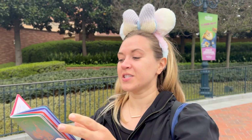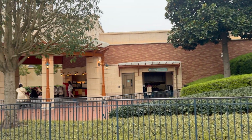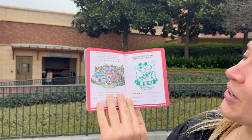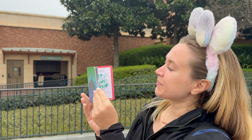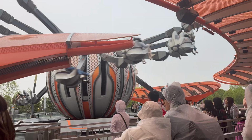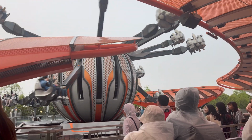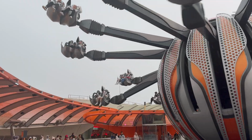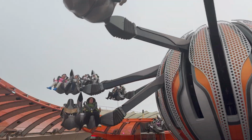Once you get all of your stamps, you come to the stroller rental at the front of the park, and they give you a completion stamp. So my passport's complete. I loved this. We headed over to Jetpacks for one final ride of the trip. This is similar to Astro Orbiters in Magic Kingdom, and although it was raining, this ride has a great view of the castle and the lights around the park at sunset.